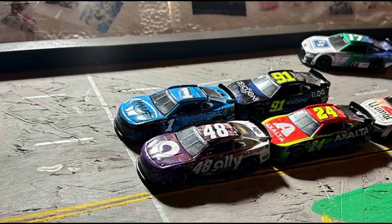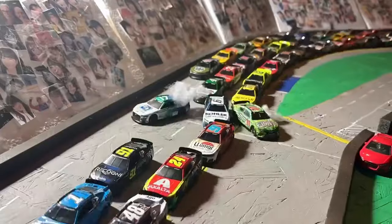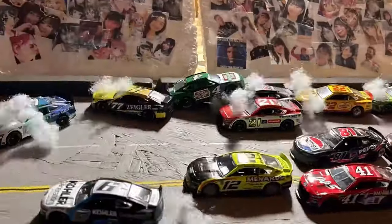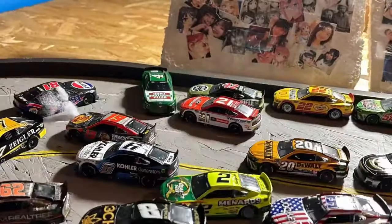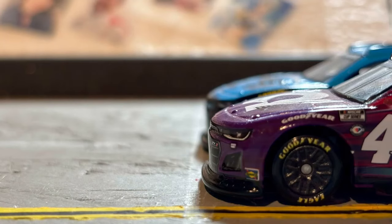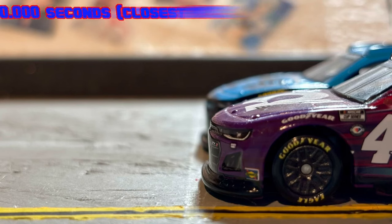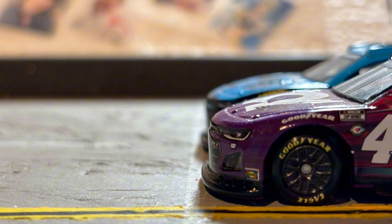Here you see the replay of it, how close it is between the 1 and the 48 cars. I can't tell. Most people couldn't tell without being told who won. And here's a look at the big crash that happened. You know, they went clean the whole race. And here is the finish. 0.000 seconds, closest in history. We're going to get a word from the officials to see how close they say it is.